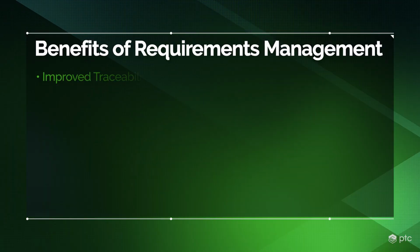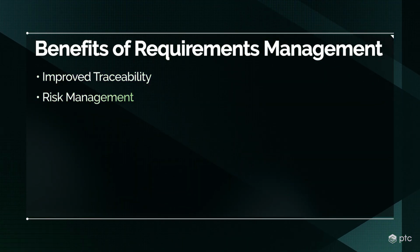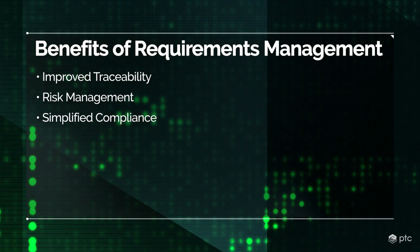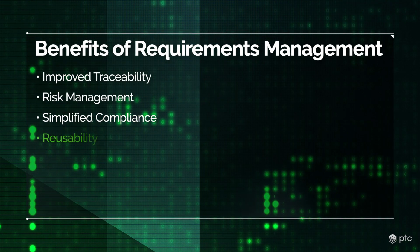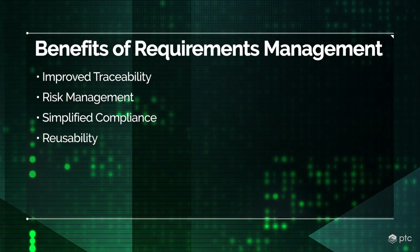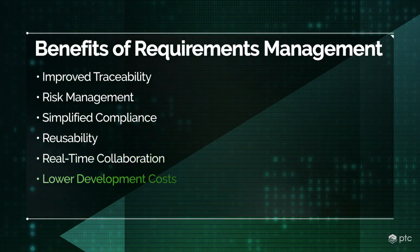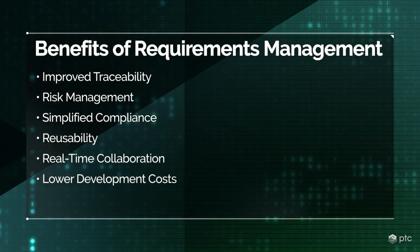Requirements management software ensures clear traceability and transparency, making it easier to demonstrate compliance with regulatory standards. Centralized requirements allow teams to easily reuse them across different products or iterations, saving time and resources in the development process.